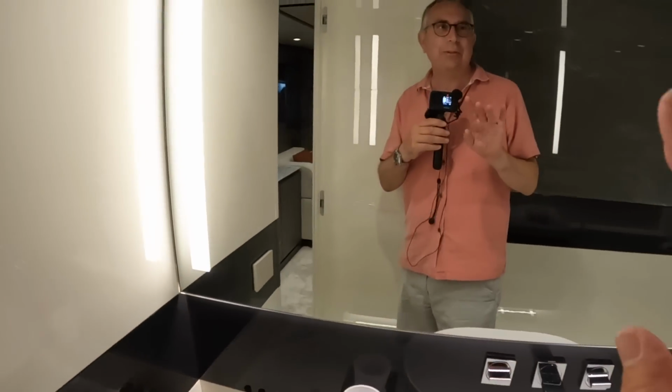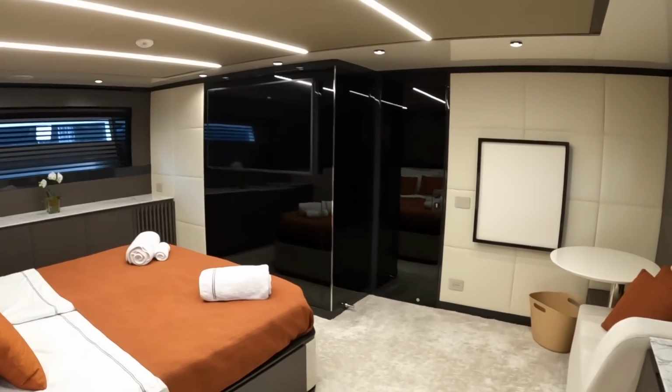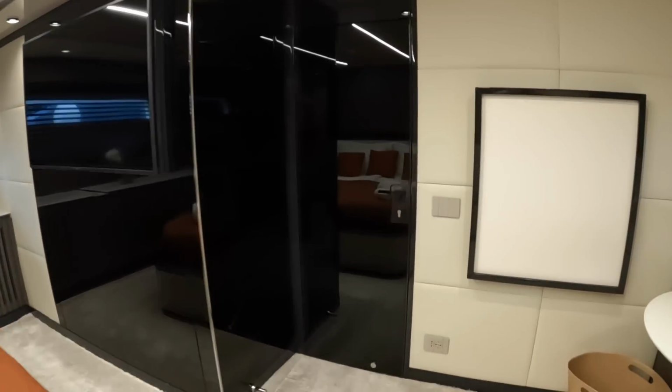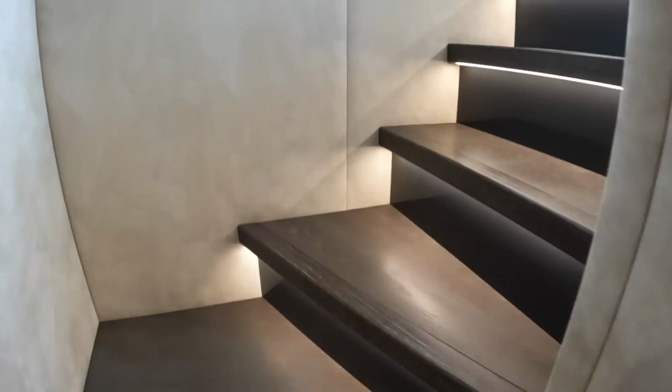Oh, a little wave in the mirror for you all, there you go, hello. We'll stop and take a quick look at that, however, and then we'll head this way. So, there's a little flybridge on this one. Let's go and see if we can find that for you. So back up to the main deck.